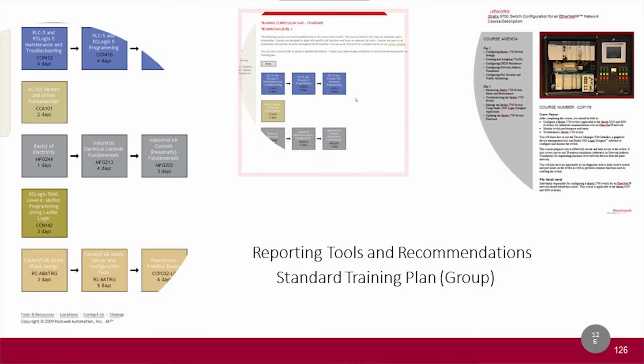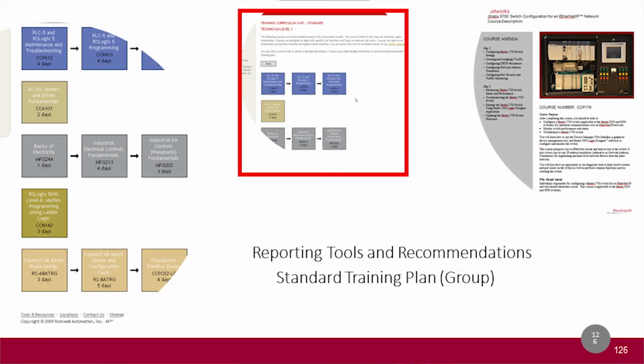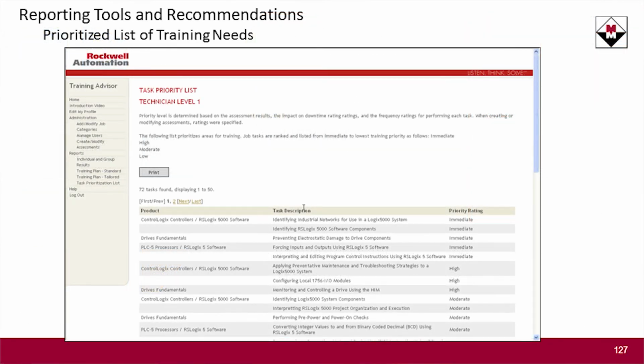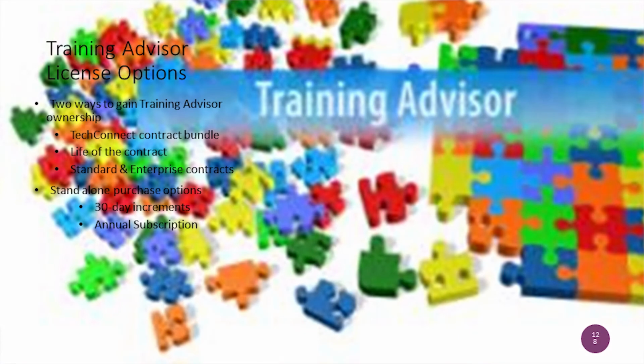We'll also give you an actual roadmap of the classes that you would take, the order that you would take them in, and again, there's that course description that we're also going to include with that. We're also going to help you prioritize which classes, and we're going to tell you whether it's an immediate need, a high need, or a moderate need. Again, helping you to prioritize where do I start and where do I go, giving you a training roadmap for your folks.